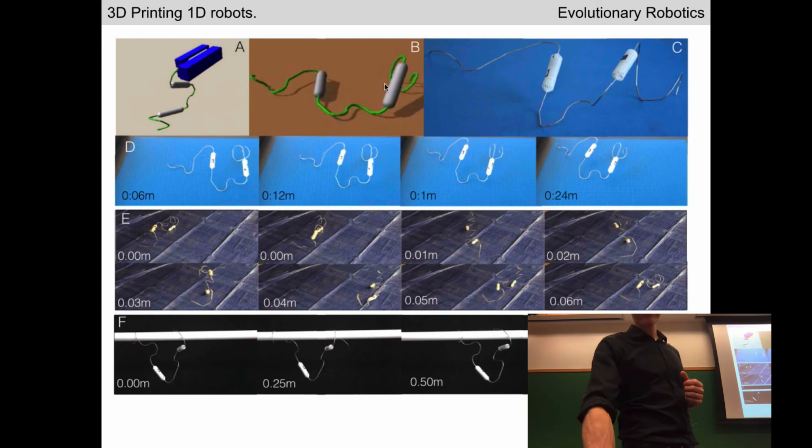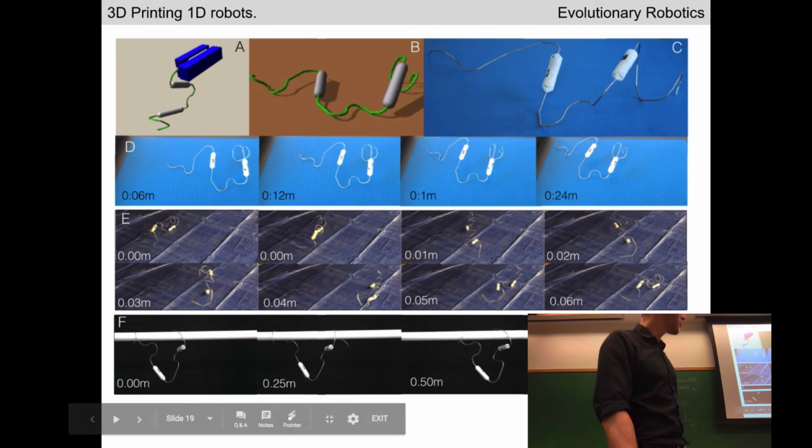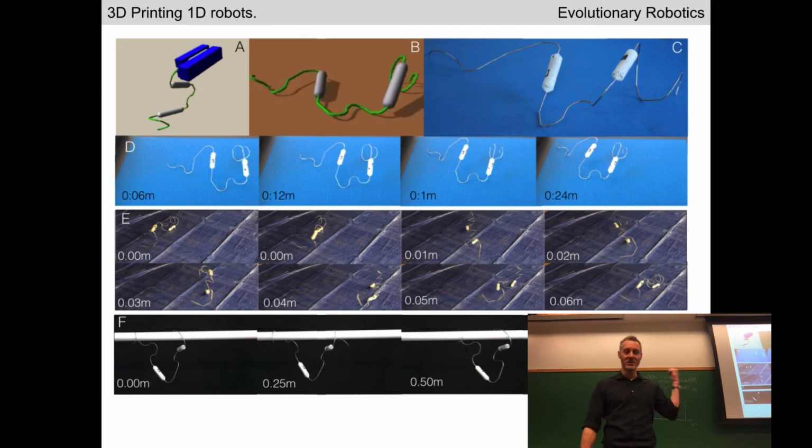And they were able, with the same wire, to evolve something that locomotes over flat ground, then locomotes over rough terrain. Then with the same material, they go back and reprint another robot using the same material, which now is able to brachiate a little bit along this beam. Okay. That's the 3D printing of 1D robots. Any other questions about this experiment?